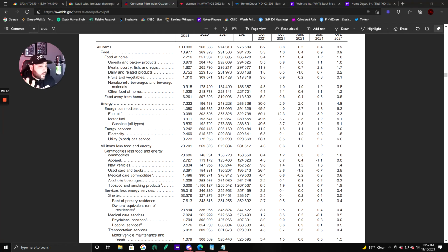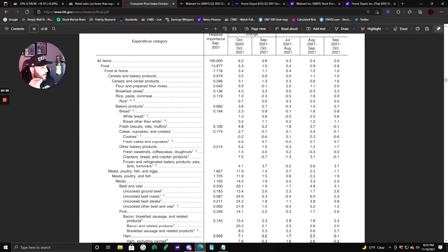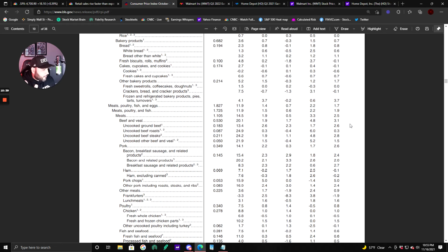And I was looking through this report, and it's the same thing. It's oil, it's gas, and it's food, right? Food at home. And here we can see a little bit of meat, poultry, fish, and eggs driving inflation here, September and October. Here we have fuel oil, we have gas, and then what else here? We have energy. I'm looking through these numbers, and we have here a 2 and a 3. Breakfast cereal, rice, pasta. What else do we have? We have almost a 3 at uncooked beef steaks.